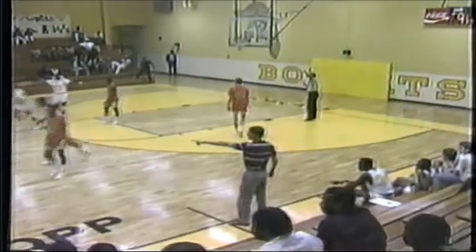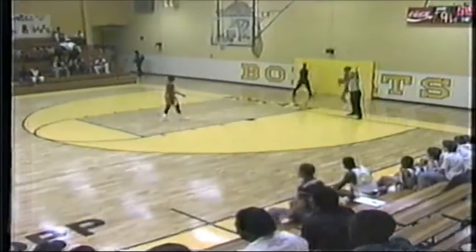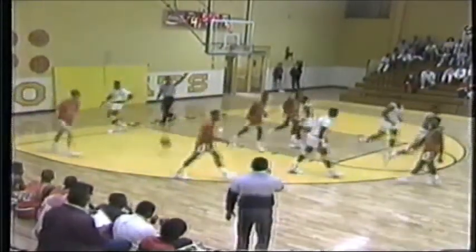And jump ball this time goes to the Troy Trojans. I was trying to figure out which way the arrow pointed, but I couldn't see the arrow. It's down in front of me, and I looked up, but the arrow's not on the back of the scoreboard, so I couldn't tell. But it's Charles Henderson ball. And they throw it up under, and it's out of bounds. Bobcat ball, turnover, Charles Henderson Trojan.